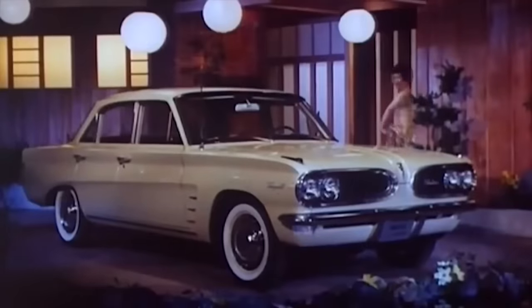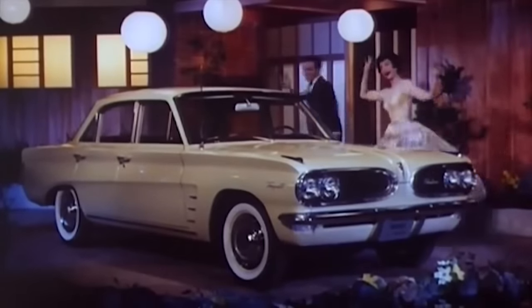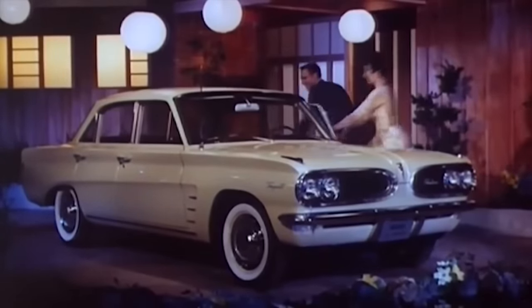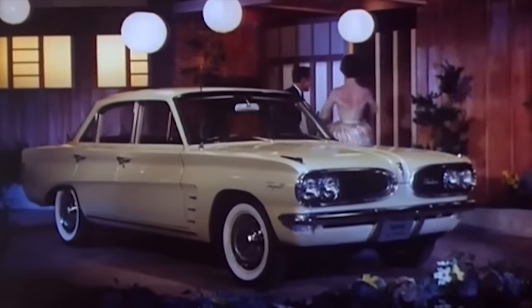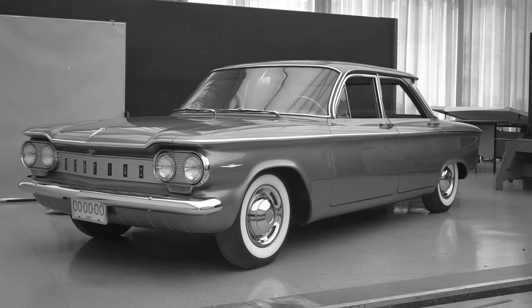Moving up GM's price ladder, we arrive at Pontiac. Whereas the Chevy was quite different than the rest of the lineup, the Tempest and other senior compacts, whatever that means, featured more American styling and rode on a separate platform, the Y platform. However, for the longest time this was not the case.